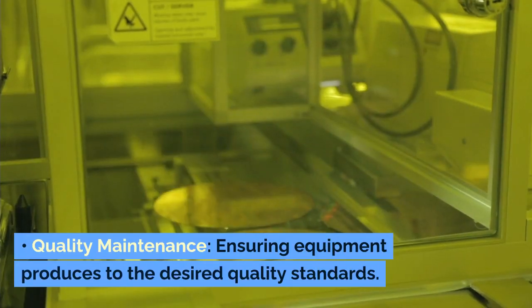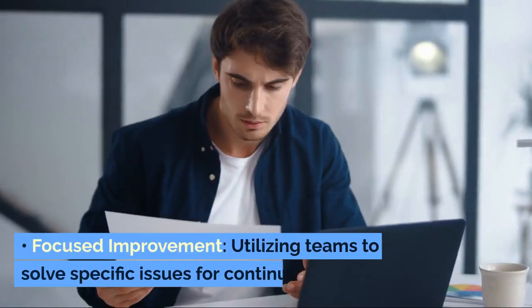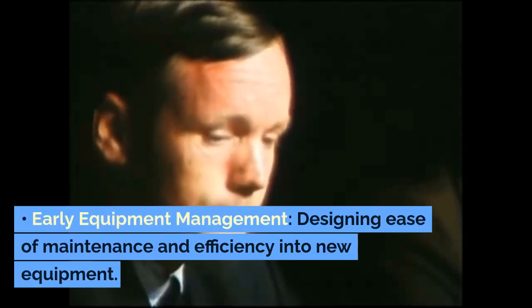Quality maintenance, ensuring equipment produces to the desired quality standards. Focused improvement, utilizing teams to solve specific issues for continual improvement. Early equipment management, designing ease of maintenance and efficiency into new equipment.